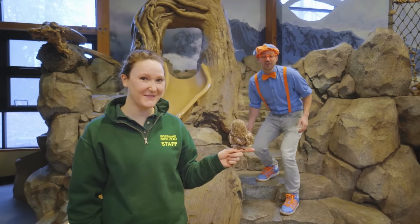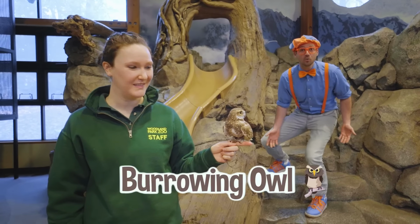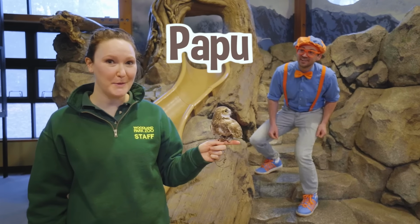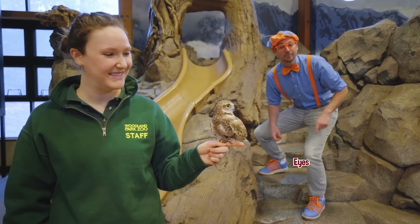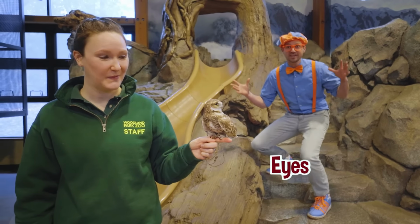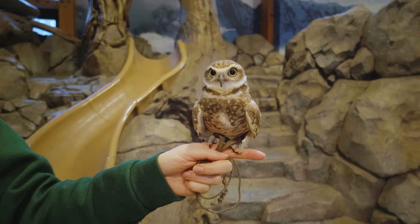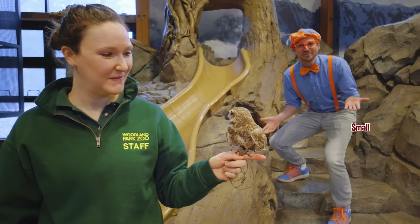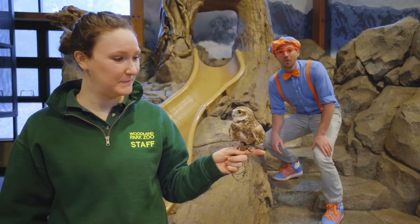Wow, another amazing animal. Whoa, this is a burrowing owl. What's his name? This is Papu. Nice to meet you, Papu. I'm Blippi. Do you see Papu's eyes? They're so big and yellow. Does that mean they can see good? Owls have excellent eyesight. And Papu is so small. Is it a little baby? No, Papu is full grown.